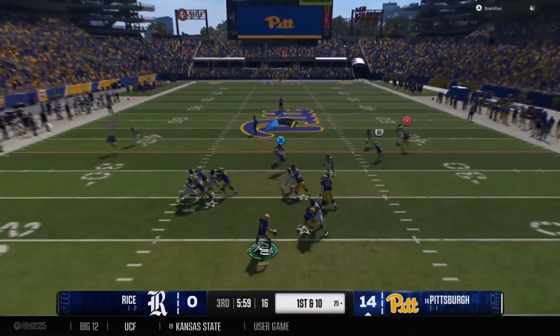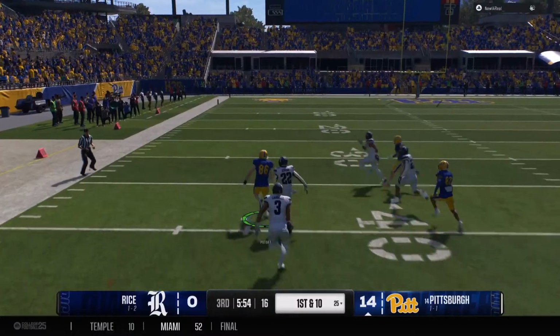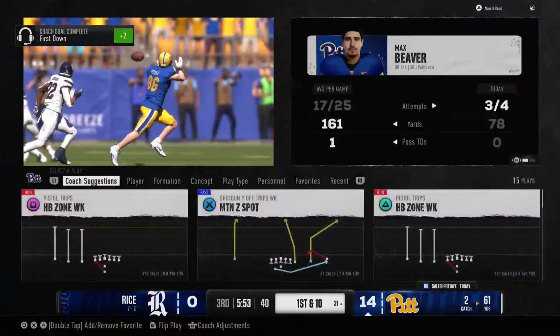Yeah, the good news is you're leading on the scoreboard. The bad news is your quarterback doesn't feel it. Oh, look out. There he goes. And he's brought down after a huge completion.